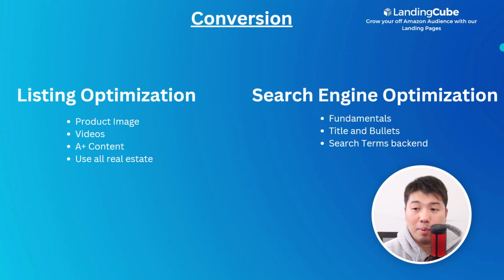Now let's talk about conversions. Conversion rate optimization is probably one of my favorite topics, and it hasn't been talked about too much. I haven't seen too many Amazon sellers really break it down. Basically, improvement in conversion is narrowed down to 2 factors: your listing optimization and your search engine optimization.